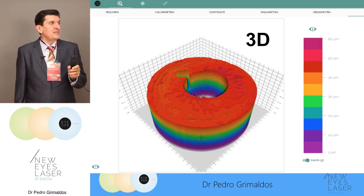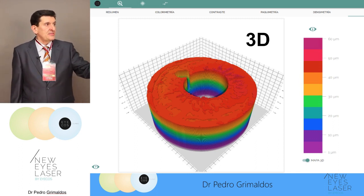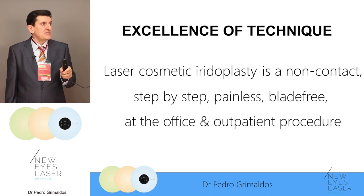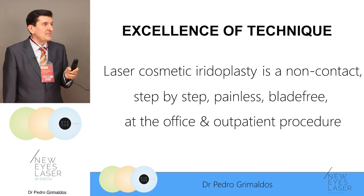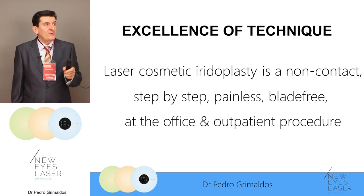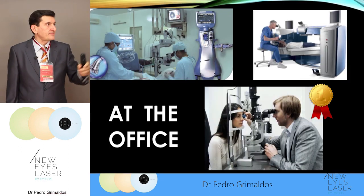3D iris models are really helpful to understand and plan laser treatments. Finally, and very close to excellence, we can now define laser iridoplasty as a non-contact, bladeless, painless and step-by-step technique performed in the office on an outpatient basis.